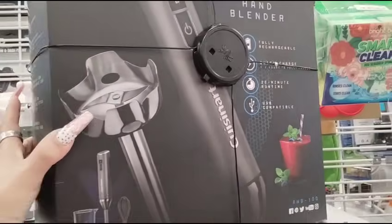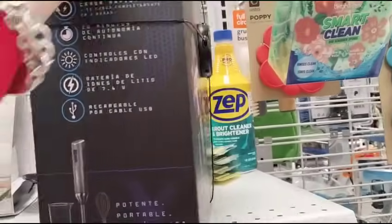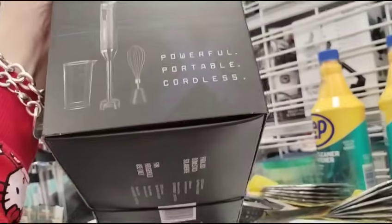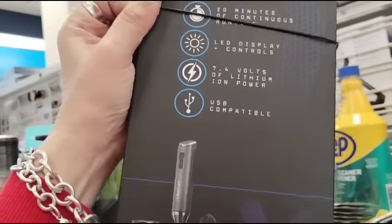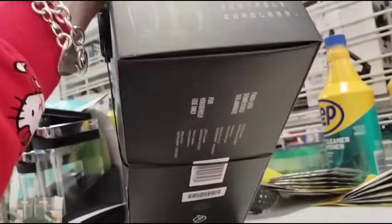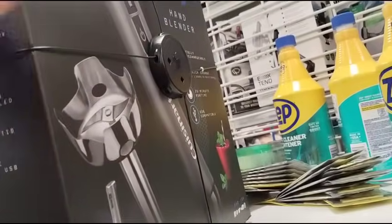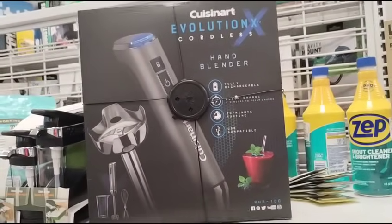Decor Evolution cordless. Let's see how much this is. All right, where is the price? It comes with powerful portable cordless, fully rechargeable, quick charge, 20 minutes of continuous running, LED display controls. It'd be nice to know how much this baby is. Yeah, I can't find the price, you guys. I do apologize, but I mean, there's a lot of good stuff here at Ross for gift giving.